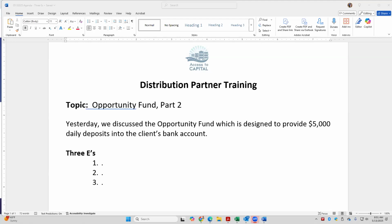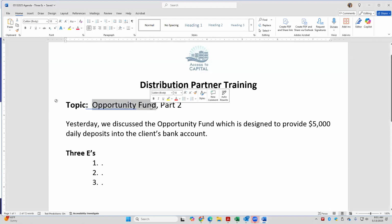But specifically, let's take over from where we left off yesterday. On yesterday's training, we talked about, I guess I'd say, the new and improved opportunity fund. We spent about 30 minutes going through, using the flyer as a reference for our talking points. What is the opportunity fund? Who should use it? The benefits of it. I think we covered that pretty well. And if you missed any of that, you can go back to our YouTube channel and watch yesterday's training.